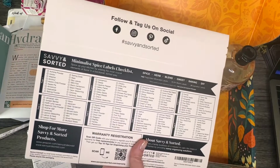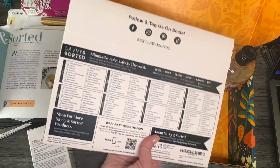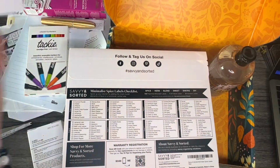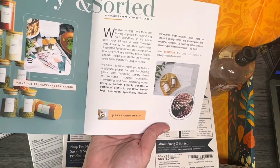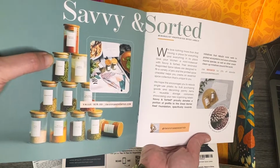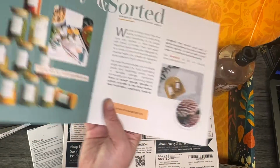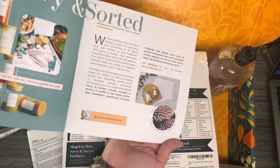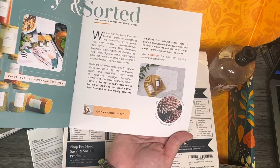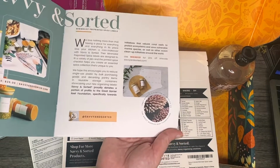Now I can really get everything I need, and for cooking too, because I'm cooking more these days. Oh my God. So this is $25. And I love the minimalist look. This is what they look like. Oh my gosh, those jars. I want to get that size. That's really cute. So Savvy and Sorted, they probably donate to the Great Barrier Reef Foundation. I love that.